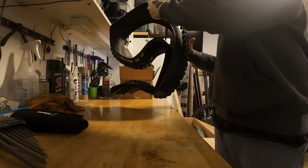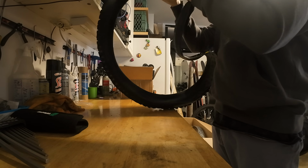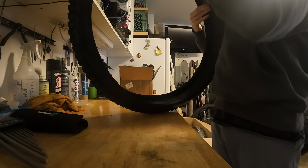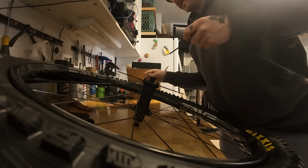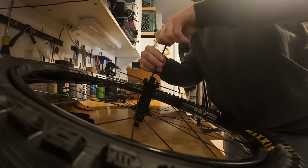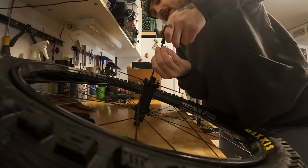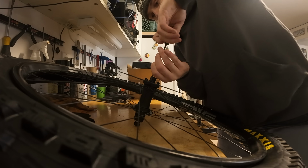Oh, these are tough casing. We're running downhill casing front and rear. That's the guy, 2.5. Just putting on the rotors. We're going 203 front and rear. No real need for any bigger than that or any smaller than that, and I probably won't be able to stop as well as I would like to.